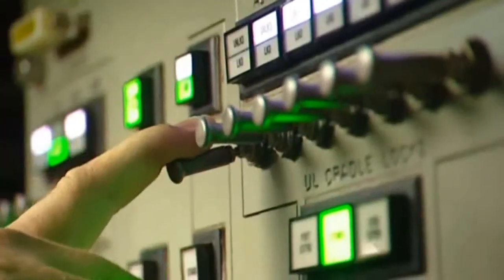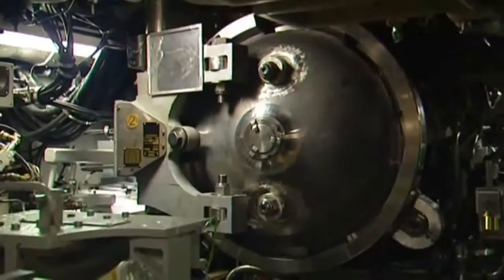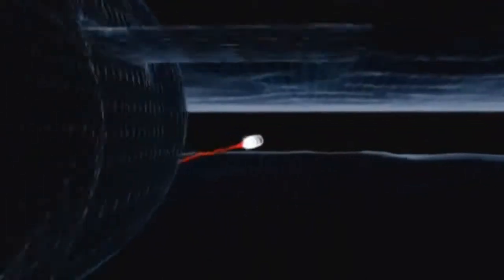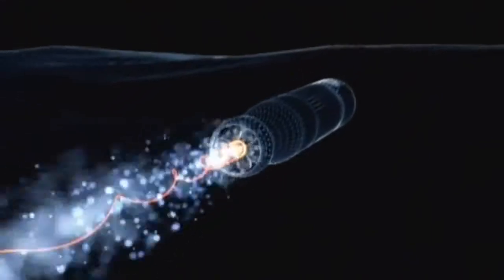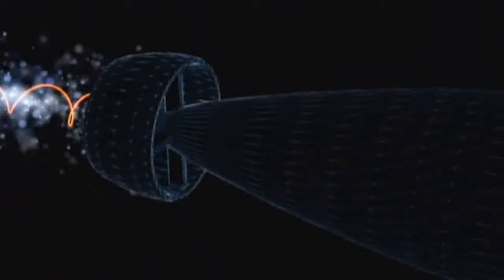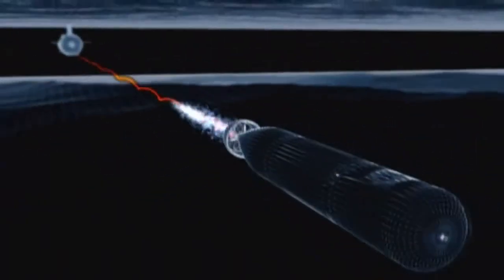Fire, tube 2. For short-range attacks, the Texas deploys Mark 48 advanced capability torpedoes designed to combat high-performance vessels. As the torpedo leaves the launch tube, a fine wire uncoils, providing a data link to the Texas. This allows an operator to guide the torpedo, avoiding decoys or jamming devices. It has a wire attached to it, and it's able to be guided by the wire, but it is a smart enough weapon. It's completely autonomous.